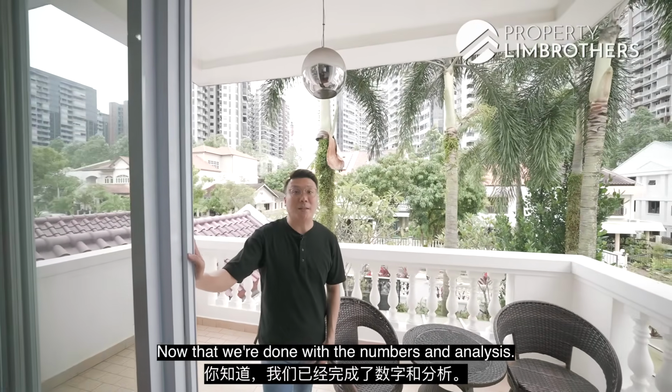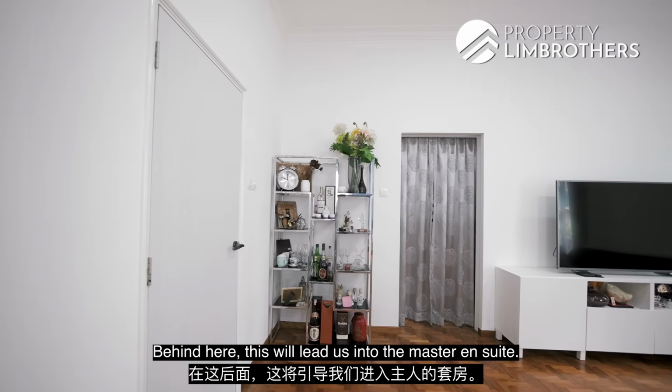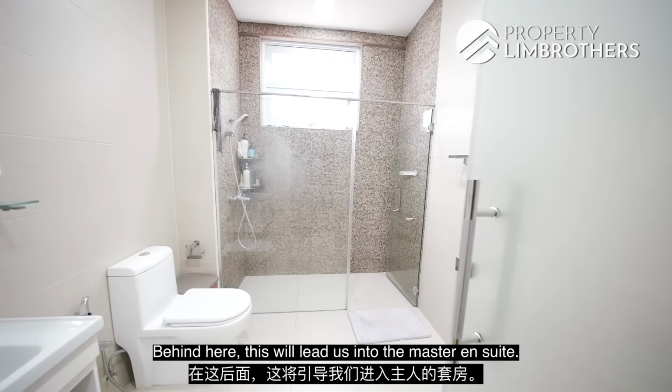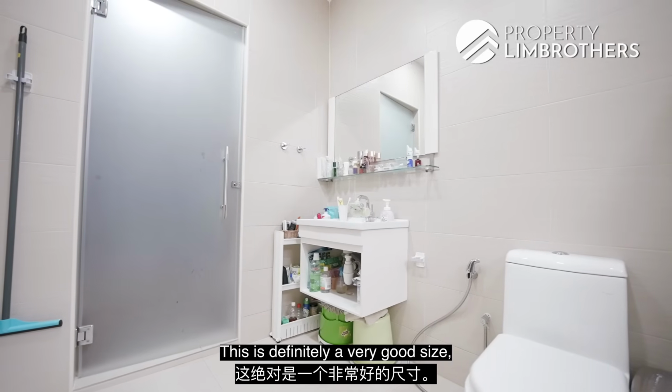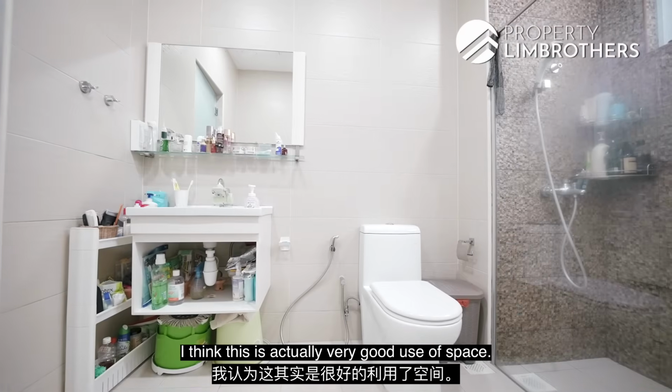Okay, now that we are done with the numbers analysis, let's take a look at the master ensuite. Behind here, this will lead us into the master ensuite. This is definitely a very good size, with a good standing shower area with ventilation windows. I think this is actually a very good use of space.